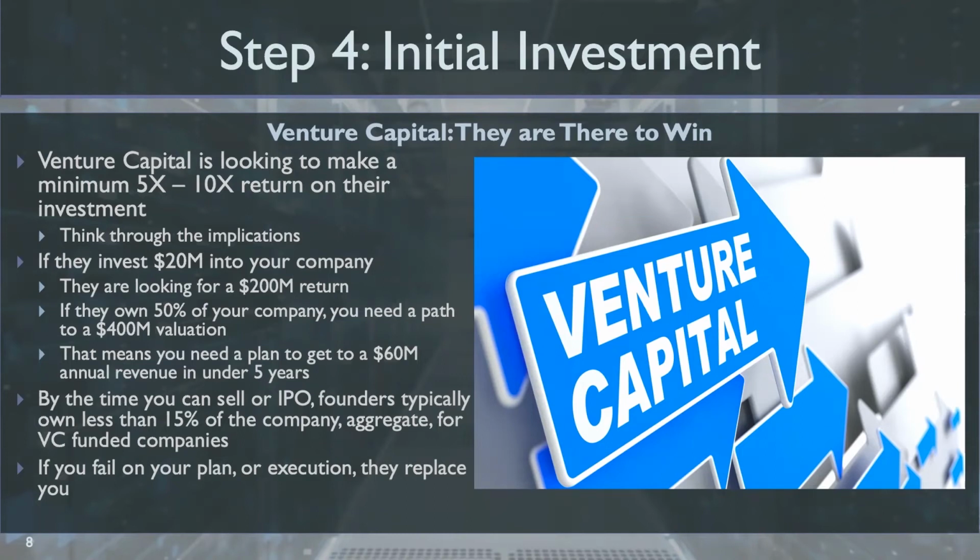in under 5 years. So when you take that 20 million, you need to be able to justify to yourself as well as the investors that you have a path to getting to 60 million in under 5 years, because that's your timeline: a 10x return in under 5 years, right?